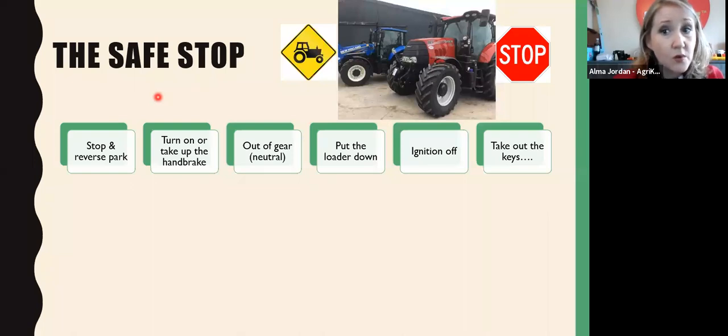Well, we'll talk about those very soon, but there's something else we've got to talk about first. Hands up, guys, if you've ever heard of something called the safe stop. Because when we're out driving our tractors, it's really important that we know how to stop them and park them correctly, because I know we're going to be tired when we've finished our day's work, and we're probably a bit grumpy because we're probably hungry. Do many farmers out there get a bit hangry? Yeah?